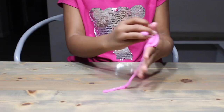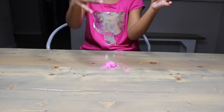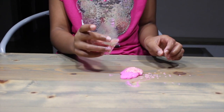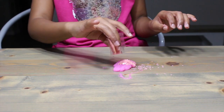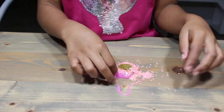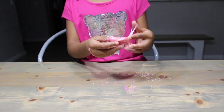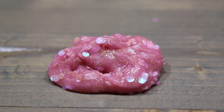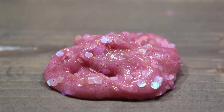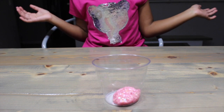Let's add our glitters. More like it. This glitter matches her crown. Hot mess. Now it feels like crunchy slime. We didn't get a ton of slime, but the slime we did get is really pretty. The glitter we got made it so much better. I like it. We still have one more slime to check out.